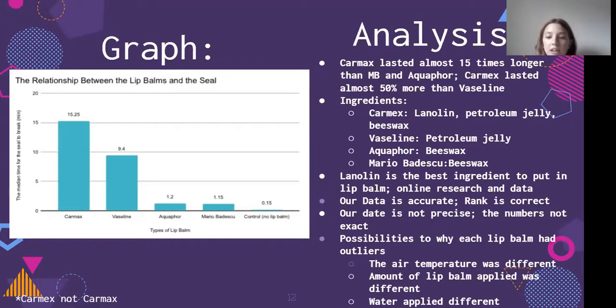We decided to do it as a median instead of an average because we noticed that while doing trials, each of them had outliers. We felt that if we did it as an average, the graph wouldn't be as accurate. And we don't know why these outliers occur. There are possibilities that the air temperature was different, or the amount of lip balm or water applied.